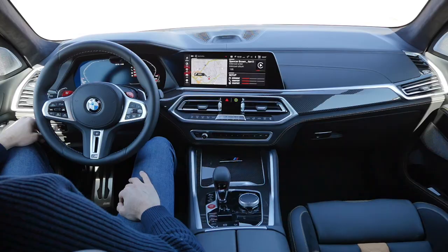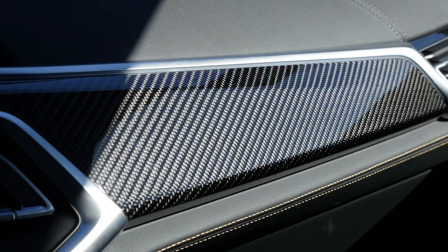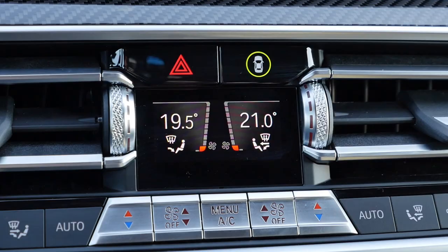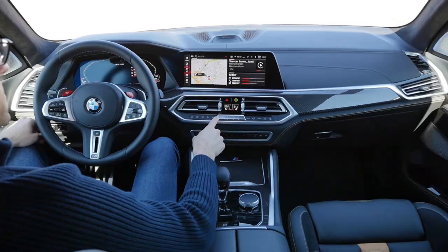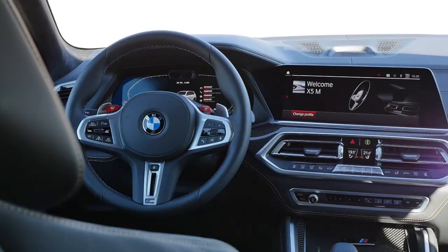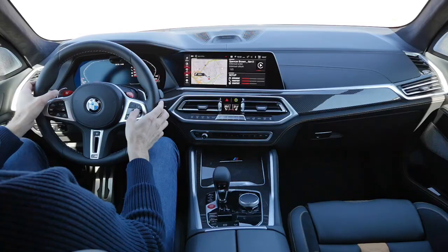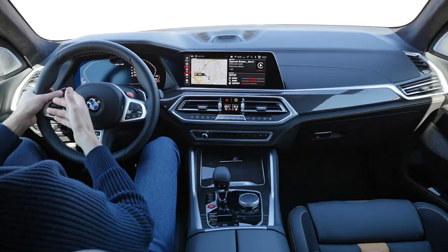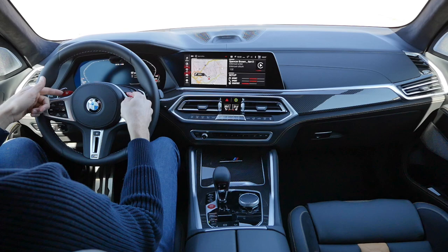Interior overview, characterized here by this deco element in carbon fiber for the M model. The climate unit is still manual, so also good to control while driving. I like it also with the manual volume knob. Then you have the sporty steering wheel with the M contrast stitching on the inside. Then you have the special M buttons, for example for an extreme setting and a more extreme setting without stability control, but you can also individualize it in the menu if you like. Left side cruise control, assistance systems, right side volume input.